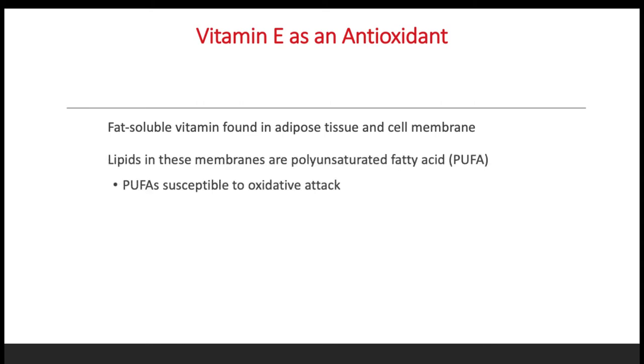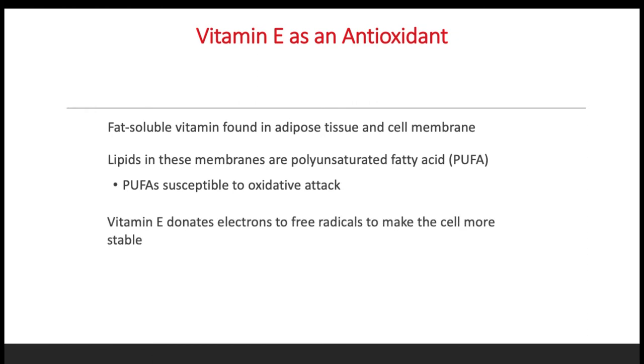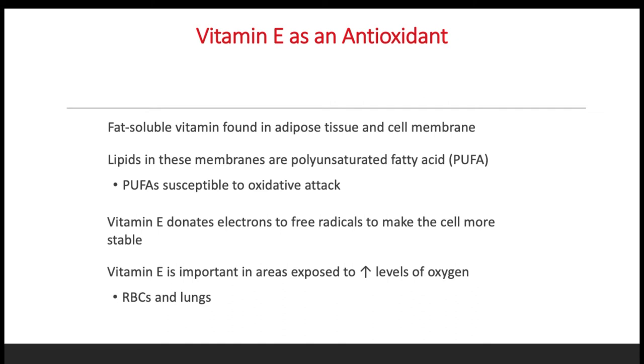So lipids in our cell membranes can also be referred to as polyunsaturated fatty acids, or PUFAs, and these are very susceptible to oxidative attack. So any of those free radicals hanging around can attack those saturated fatty acids in our phospholipids in our cell membrane. And so with vitamin E hanging around, it's donating electrons to these free radicals and helping to make the cell membrane more stable. Vitamin E is also important in areas that are exposed to increased levels of oxygen, such as the red blood cells and the lungs.